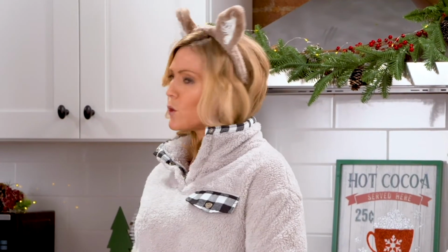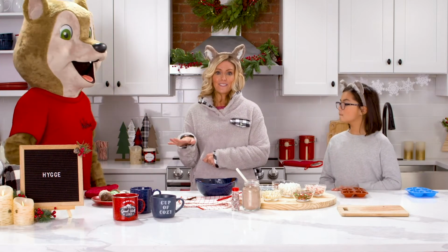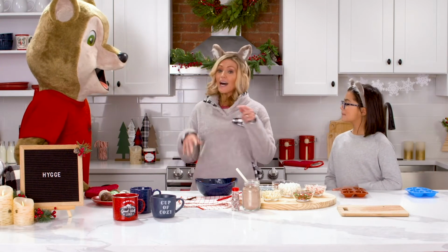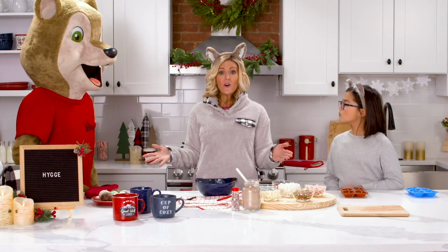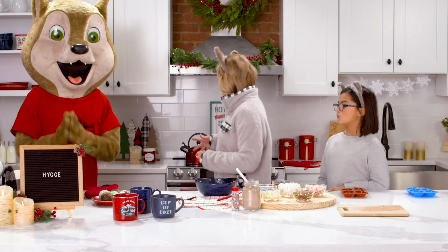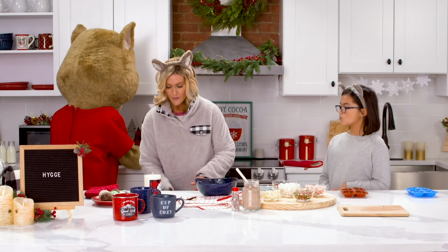So we have one more item that helps us feel the Hygge, and that would be candles. You don't need anything fancy. This is all, again, about the vibe and comfort. If you have a fireplace at home, go get that going. Light some candles. That's what we're gonna do here. I have one here just to set the mood and get us going.